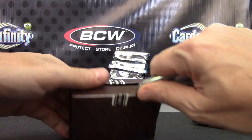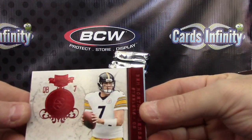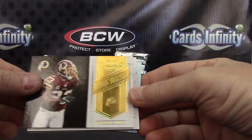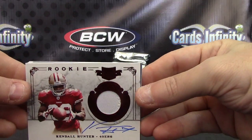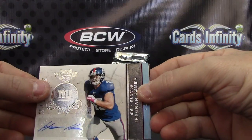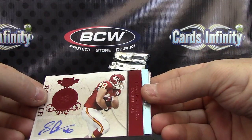All right, Rob, pack number 3. Big Ben, Marcus Gilchrist, Tyler Sash, D'Angelo Hall, Kendall Hunter, patch autograph. That one's numbered to $4.99. Henry Heinoski, numbered to 50. Shane Bannon.